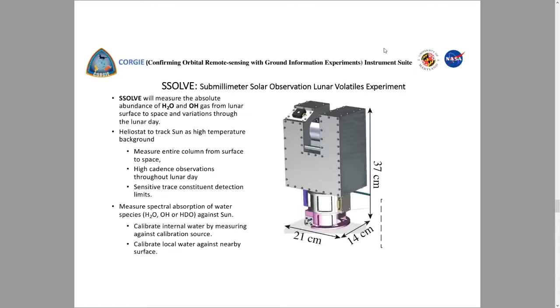So here is SOLV. Again, it stands for the Submillimeter Solar Observation Lunar Volatiles Experiment. Essentially, it will measure the abundance of water and OH from the lunar surface to space. And because we are on the surface for at least a 10-day period of time, we can measure the variations through that lunar day. So we will have a heliostat which tracks the sun as a high temperature background source. We have a fairly small telescope of 20 centimeters or so, and so the sun itself will be beam diluted.